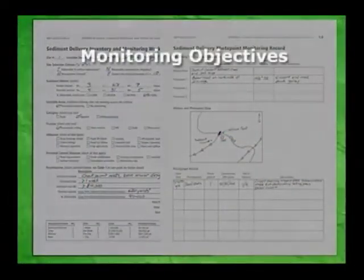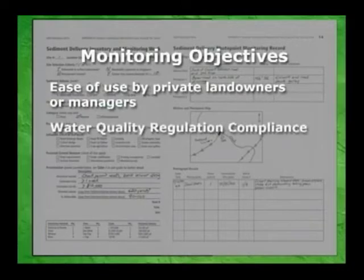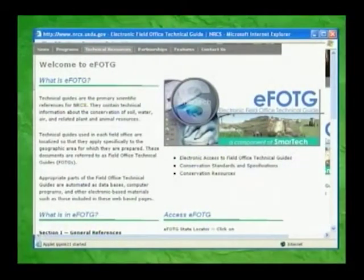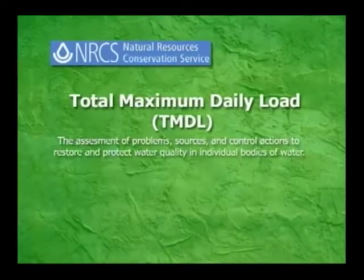The three monitoring objectives for the worksheet and photographic record are ease of use by private landowners or managers, water quality regulation compliance, and incorporation of terminology from the Natural Resources Conservation Service, or NRCS, Field Office Technical Guide, Section 4, Conservation Practices. The NRCS is an important technical resource for the design and installation of sediment delivery control measures. Familiarity with their terms makes it easier for you to interact with NRCS.